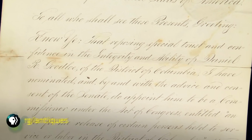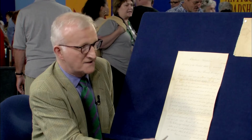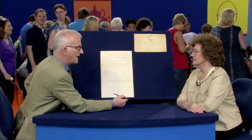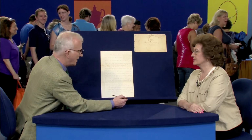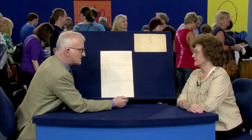Lincoln's signature on this commission holds immense value, capturing a pivotal stage in his evolving stance on slavery. The document reflects Lincoln's political complexity as he paired Goodloe with a slave dealer, highlighting his strategic, often agonized pragmatism. And it ended up that on the commission was a slave dealer. It was typical of Lincoln as a compromising and adroit politician to employ somebody who we would now consider to be rather distasteful as a slave dealer as your ancestors' co-member of this commission.